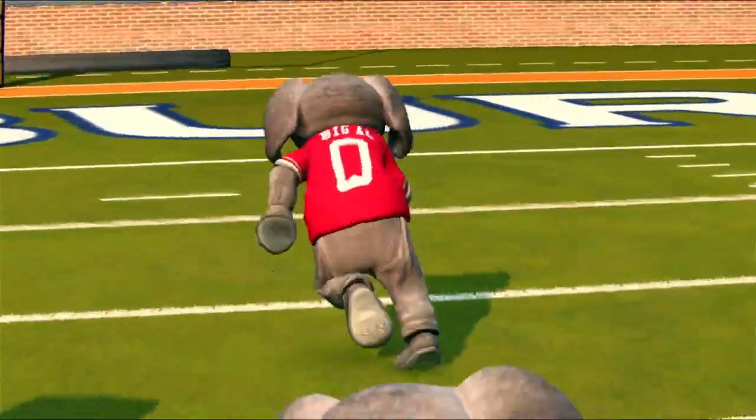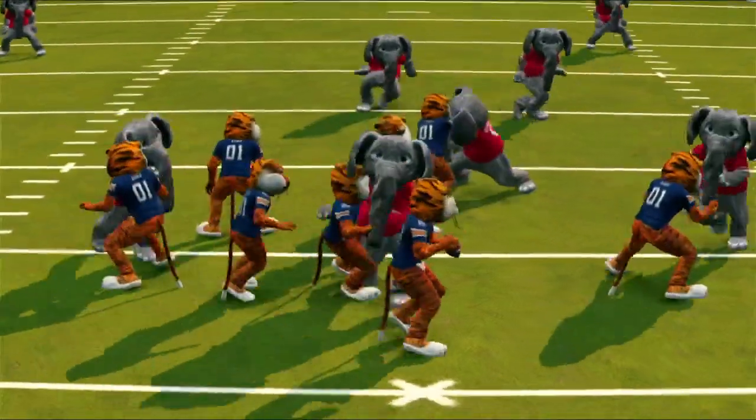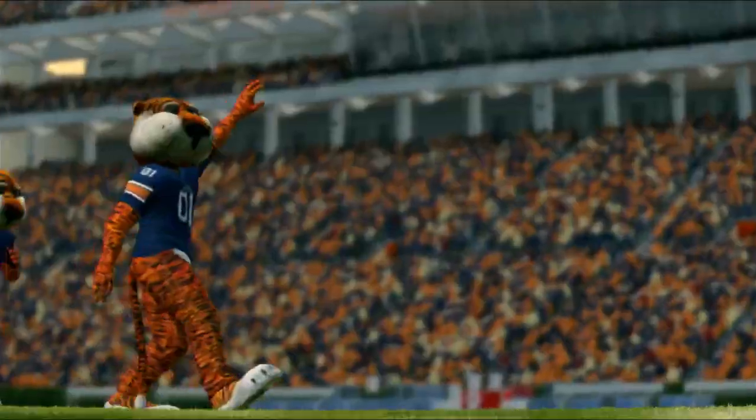No, absolutely. You like to see people flying around. You like to see defenses dictating to offenses and make them play on our terms. And it's fun to watch.